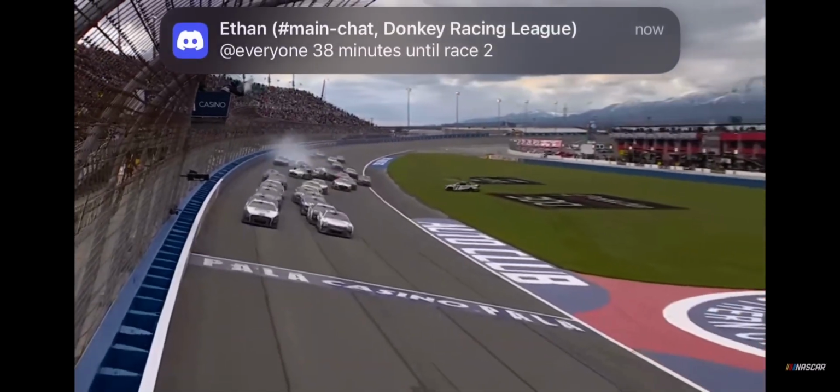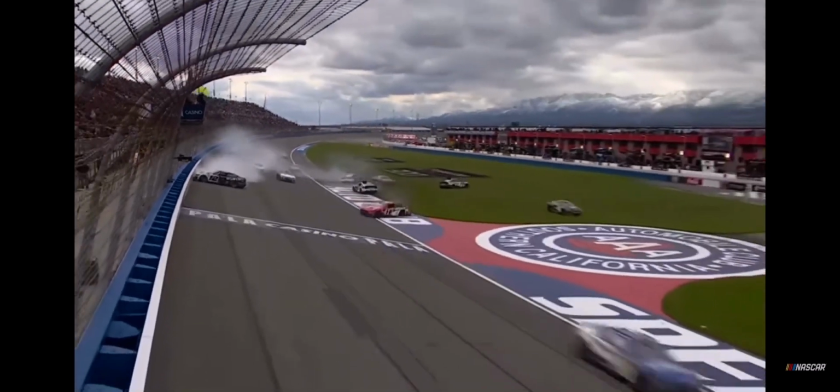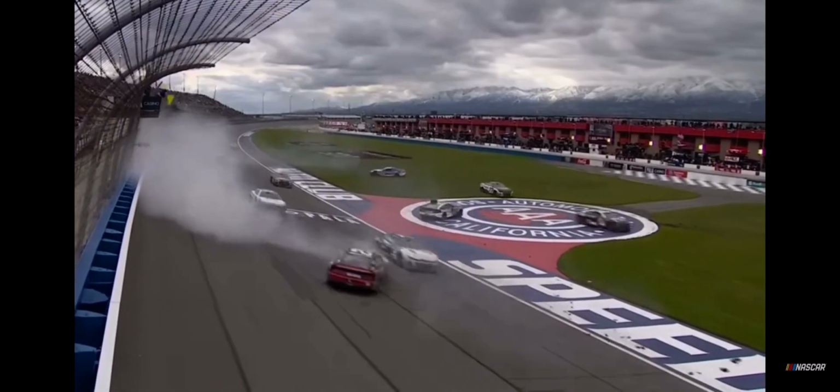Oh boy, and around goes Ty Dillon. A bunch of them. Christopher Bell, Blaney, Alex Bowman's around.